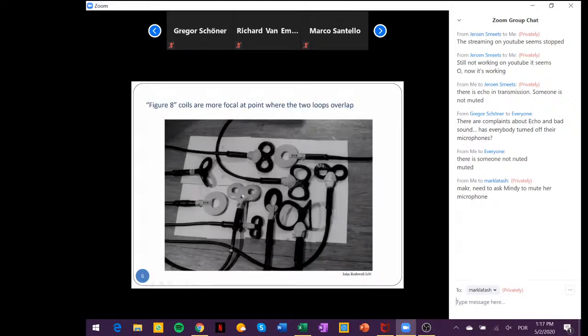But what people use these days are these coils. These are 2 circles of current which overlap in the middle. Each of the circles induces an electric current underneath its outline, but where the circles overlap, you get twice as much current in the middle, and so you get a focal stimulus in the middle.